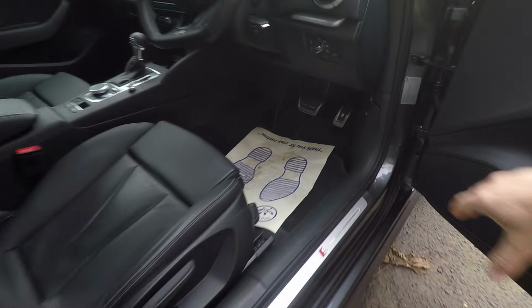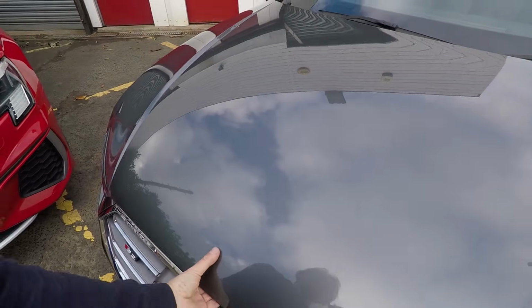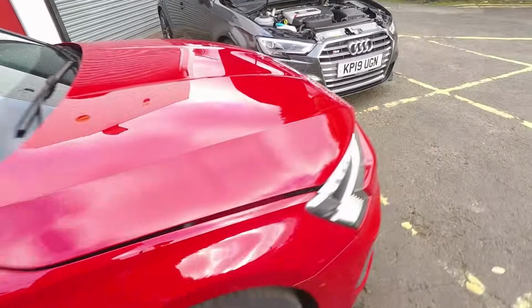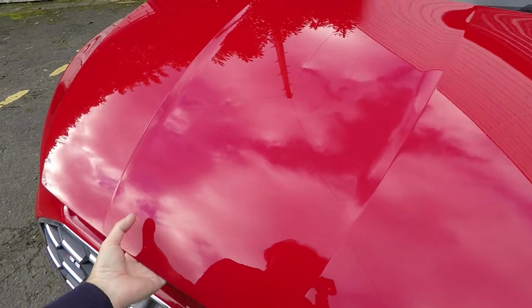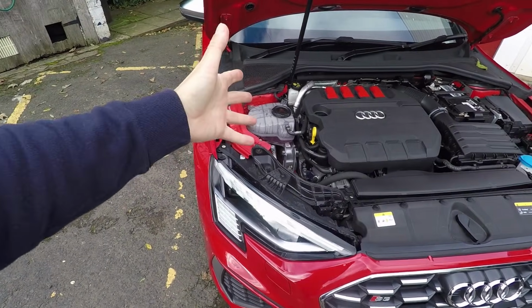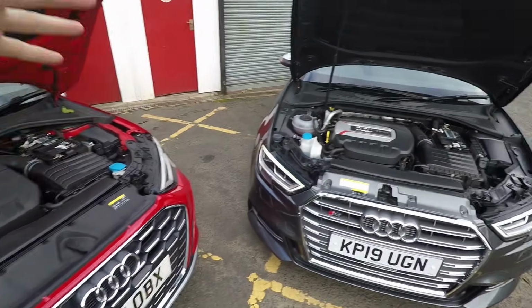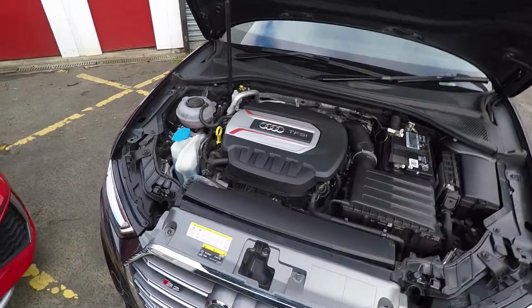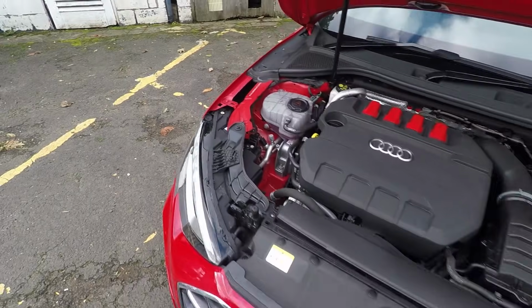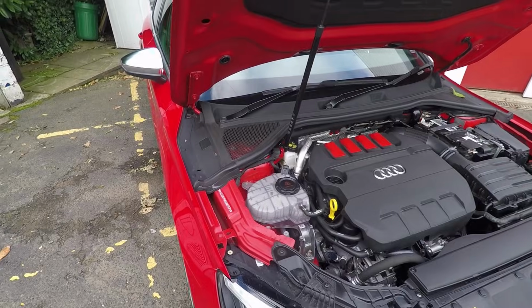Right, all that's left is a quick look under the bonnets. Thankfully, they both have still telescopic struts, and the pulls remain on the correct side for right-hand drive with the new model. So there we go, not an awful lot to see. As you can see, the architecture is pretty much the same. EA888 Evo 4 here, EA888 Evo 3, but you can see the airbox is the same, battery position's the same, fuse box is the same, so it's definitely not a brand new car under the bonnet.